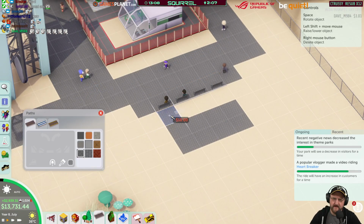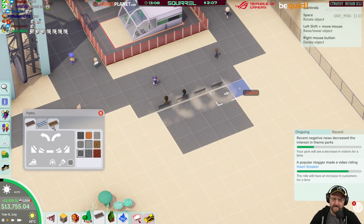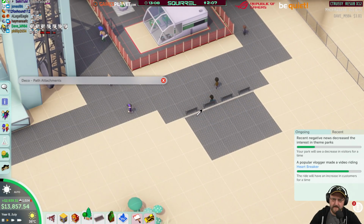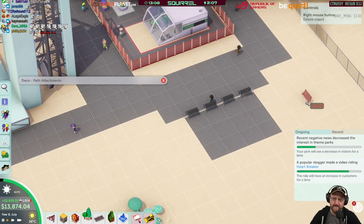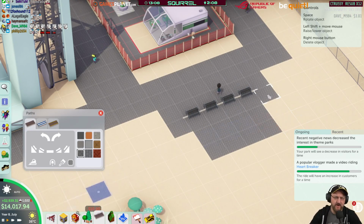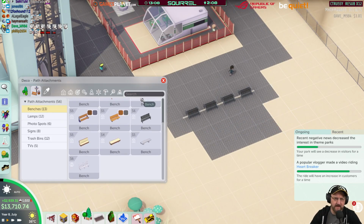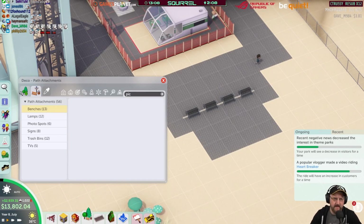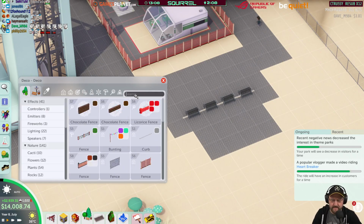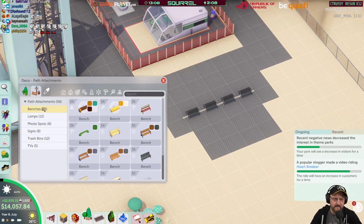Does that get rid of that? No. So you can put back-to-back seating. Do we not have any kind of... I thought we had picnic benches. Benches.